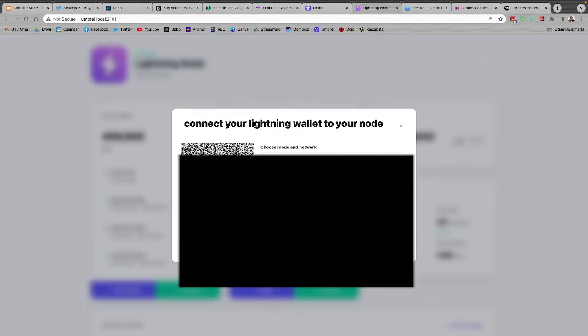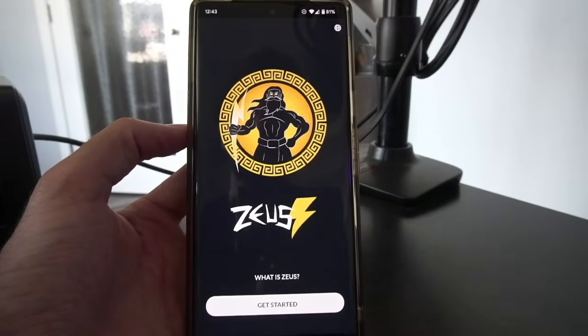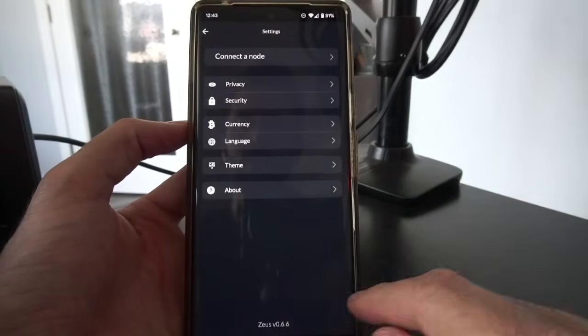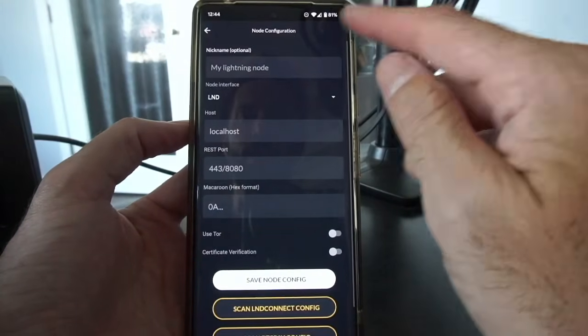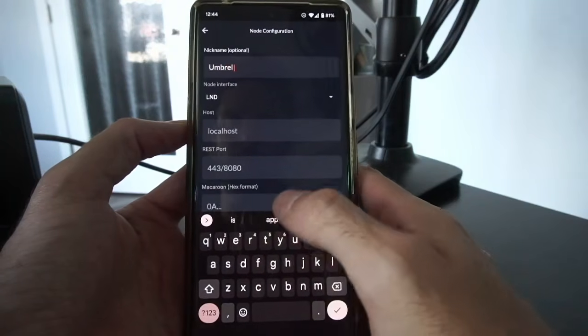So let's take a look at what is going on with Zeus wallet. This is Zeus, and you can download it simply from the App Store for your phone, whether it be Android or iOS. At the beginning, you're going to hit Get Started, and you're going to hit Connect a Node. There's a little plus sign in the top right. You're going to tap, and you're going to give it a name. We'll just call this one Umbrel.